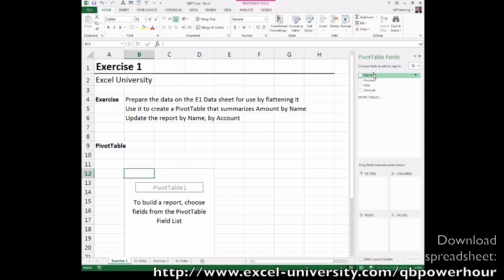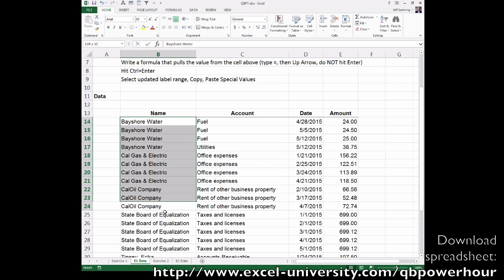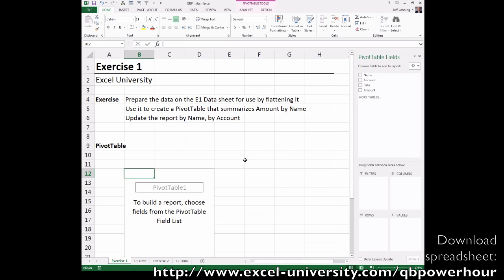The way that we define the report structure is by inserting these fields into one of 4 areas within the report. Right? So we want to summarize it by name. Let's look at our data. We want to summarize it by name. So we want to get the sum of all these Bayshore waters. We want to get the sum of all these CalGas. Okay? So we want to summarize it by name. That means the name field belongs in this rows area.